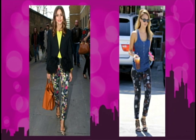You're going to wear these now with a turtleneck or a sweater for the weekends, or with a great blazer and a bright top that kind of pops that floral. You can wear this again for work or the weekends. And then in the nice weather, you're going to pair this with a tank and your sandals.